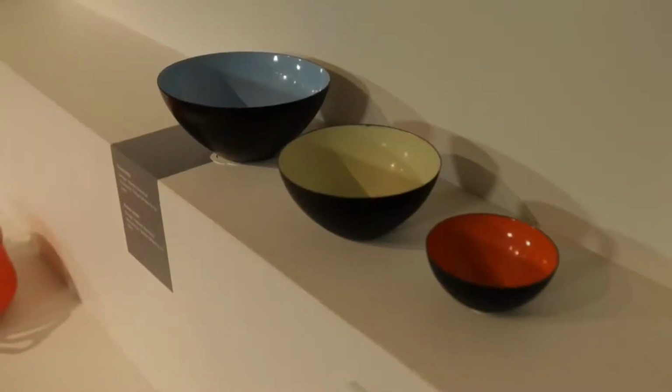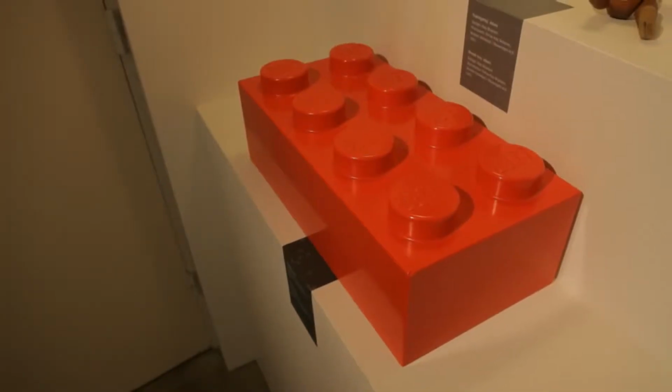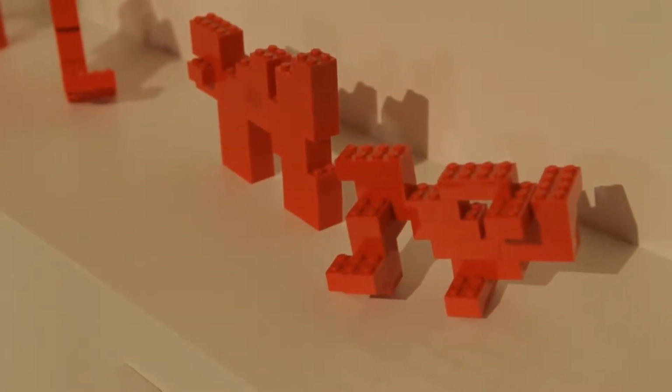What was going on in the 1950s? 1950 was just after the war, so there was not that much money, but there was a huge power to create something. So a lot of the things you see here were created at that time, and the thing was that there were new materials. Lego is there. Lego started in like '52.